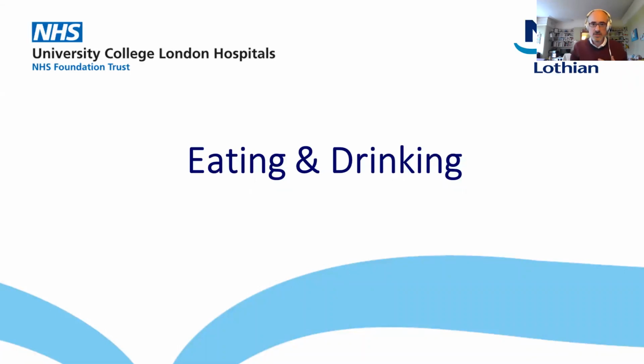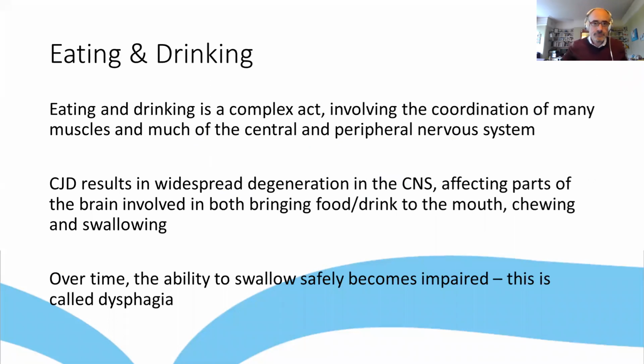Okay, so moving on to eating and drinking. This is the last of the 6 domains. So eating and drinking is actually a really complex act that we all take for granted, but it actually requires the coordination of about 40 pairs of muscles, and much of the central and peripheral nervous system is actually involved.